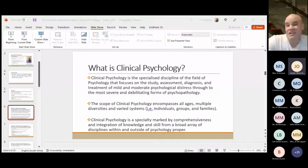And then the remuneration packages, the salary, is pretty good, particularly in the public healthcare system. Clinical psychologists do get paid quite well, comparatively speaking. So in terms of our cons, the field of specialization, while stimulating, is very challenging.